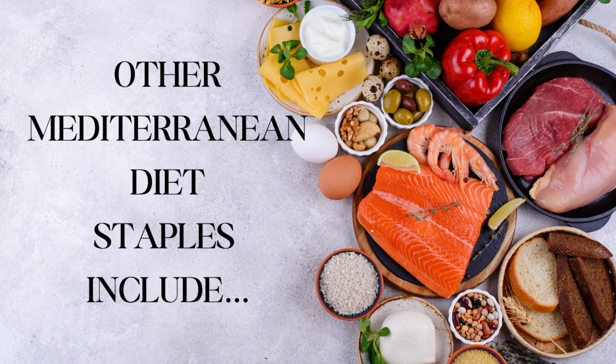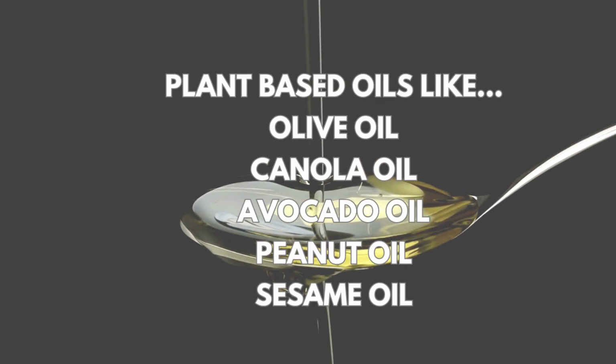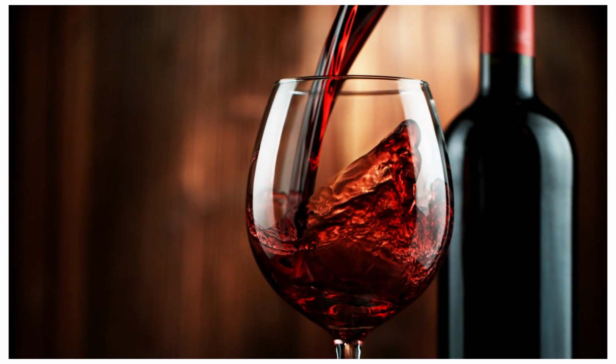Other Mediterranean diet staples include plant-based oils like olive oil, canola oil, avocado oil, peanut oil, or sesame oil, as well as eggs and red wine.